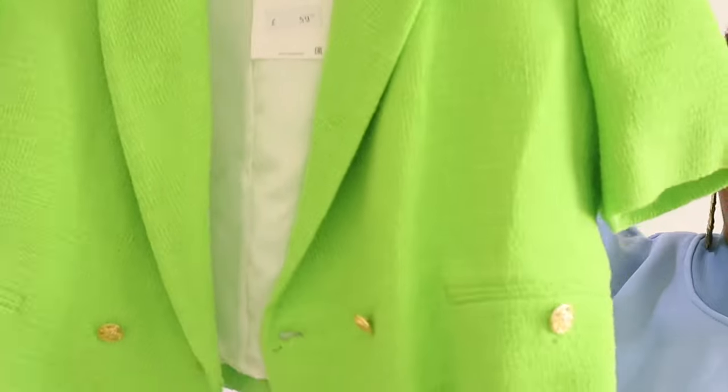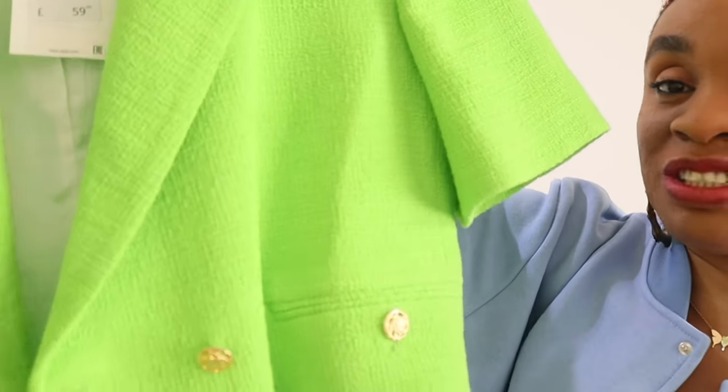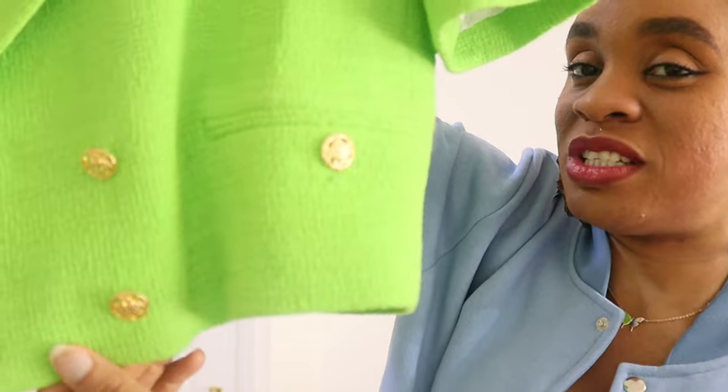If you visited the Zara website, this piece would definitely have caught your eye. This is a lovely neon jacket. They always call this textured, but to me it just looks like tweed. I don't know why they call it woven, textured, something, something. Anyway, it's got gold buttons, which look so classy. It just makes it look very luxurious.